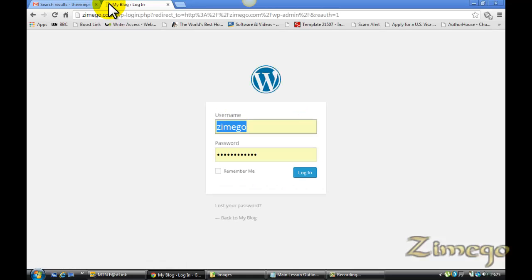It will take us fine. You see my username. I've already accessed the page before, so I saved it. So that's my username and that's the password. So I'll log in.